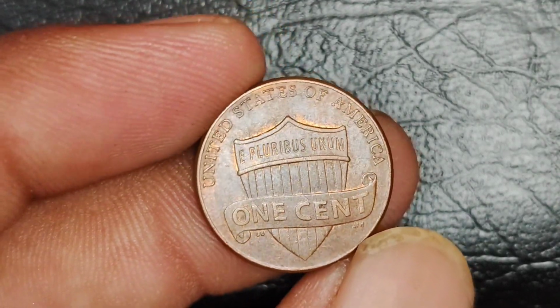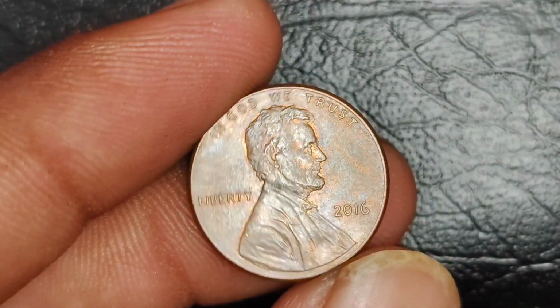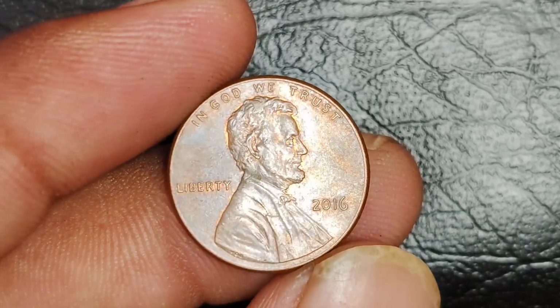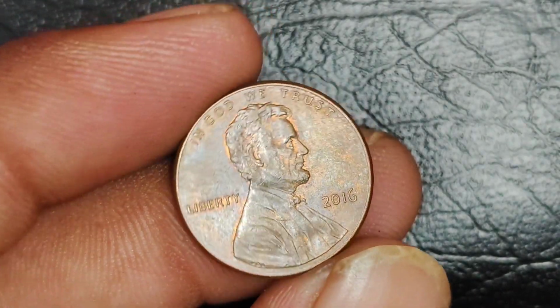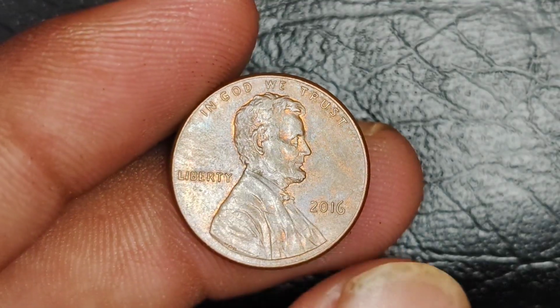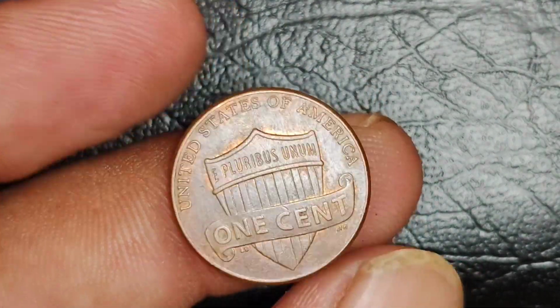Now, 2016 pennies without a mint mark were made at the Philadelphia Mint. But does that automatically make them rare or valuable? Not really. However, it's not just the lack of a mint mark that collectors are interested in. So, what's the deal with this $1.1 million rumor?